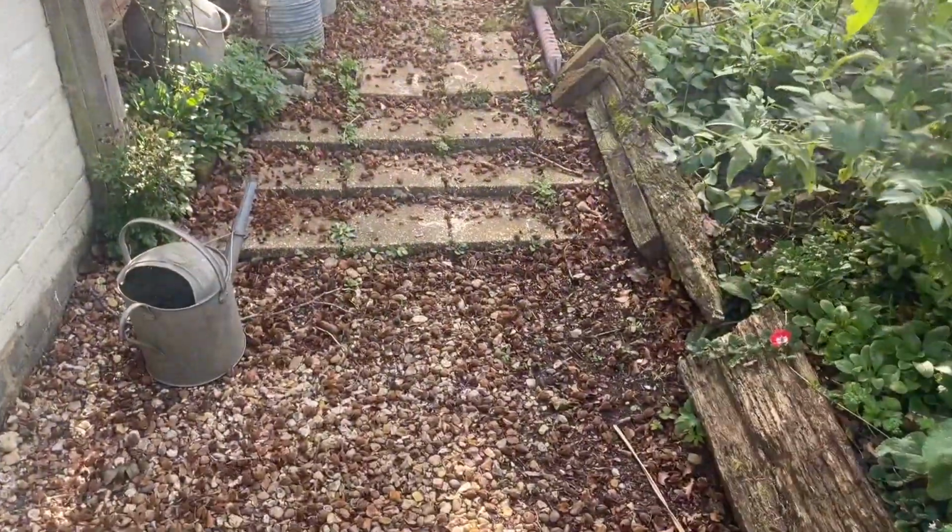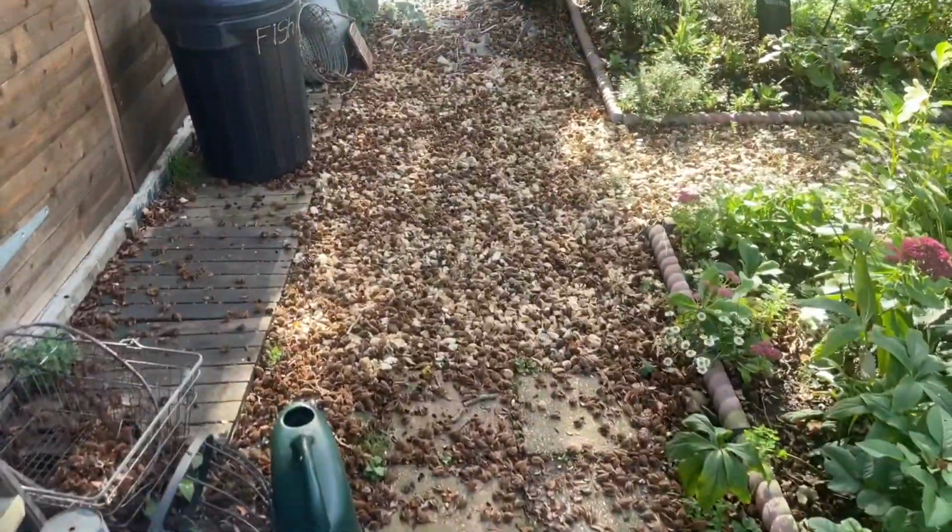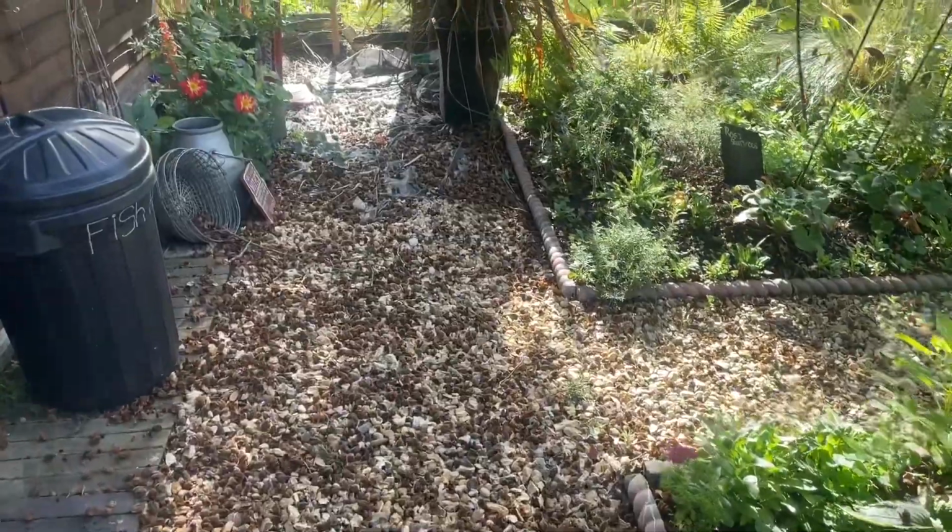How cool are these beech nuts? They are literally everywhere. I actually tried eating some the other day. They're quite tasty. I didn't Google if they're poisonous or not, but perhaps I should have done.